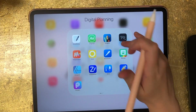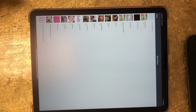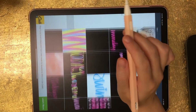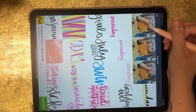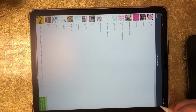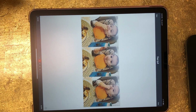And now I'm going to go into the Photo Quilt app. It's one of my favorites for building collages. I'm sorry it's sideways. It only works in portrait mode, but I don't want to have to move my iPad and then readjust it and mess with the camera. So I'm working in it sideways right now, but it's a really easy app to use, and I believe it's free. I can't remember, I've had it for so long.